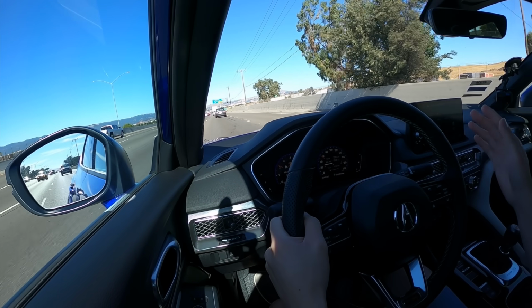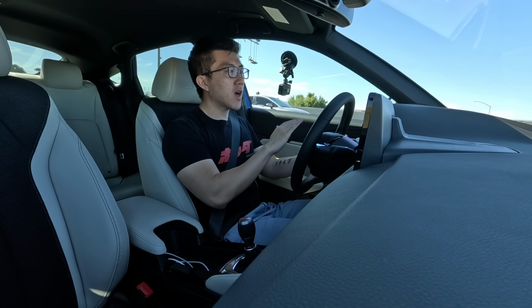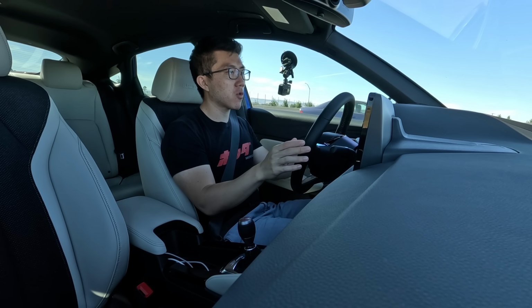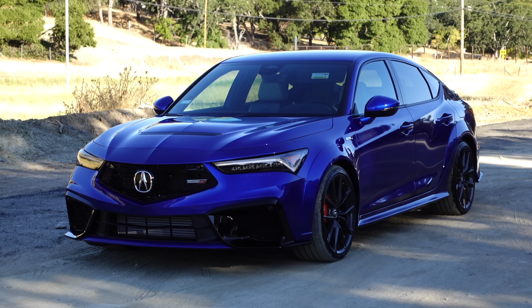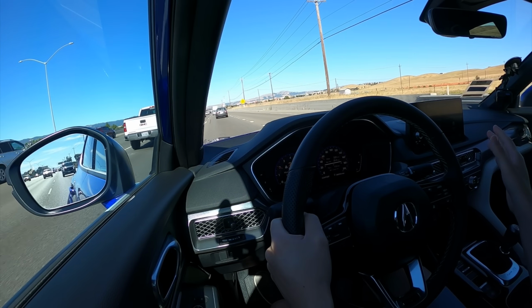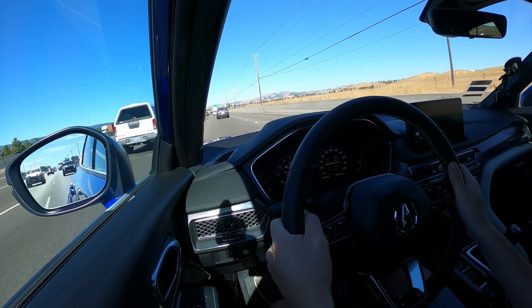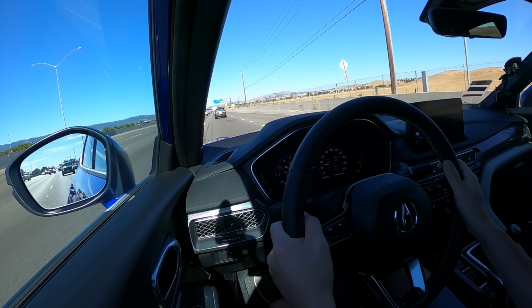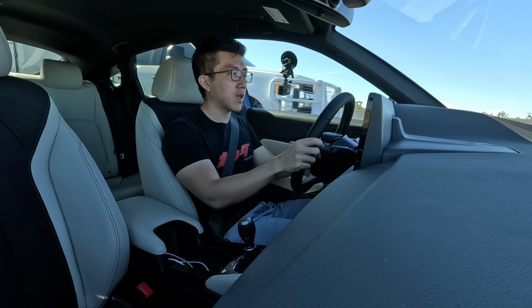But let me get into price for a moment, because I'm sure that's a lot of what you guys are wondering. Full disclosure, I did not use any of my relationships with OEMs or dealerships or the fact that I even have a YouTube channel at all in order to get this car. I literally went to the Acura website, spec'd out a Type S, put in my information, and within a day I got a call from Acura of Pleasanton, my local dealership here, saying that they sell the Type S at MSRP plus $1,000 of non-negotiable dealer add-ons, and I'll talk about that in a second.